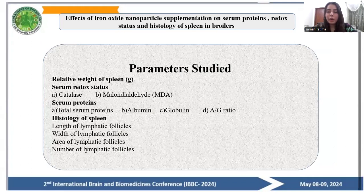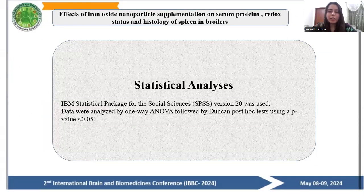The parameters we studied are the relative weight of the spleen in grams, second the serum redox status, third the serum proteins, and fourth the histology of the spleen. In histology of the spleen, we determined the length, width, area, and number of lymphatic follicles. For statistical analysis, we used SPSS 20, and data were analyzed by one-way ANOVA followed by Duncan's post-hoc test using a p-value of 0.05.